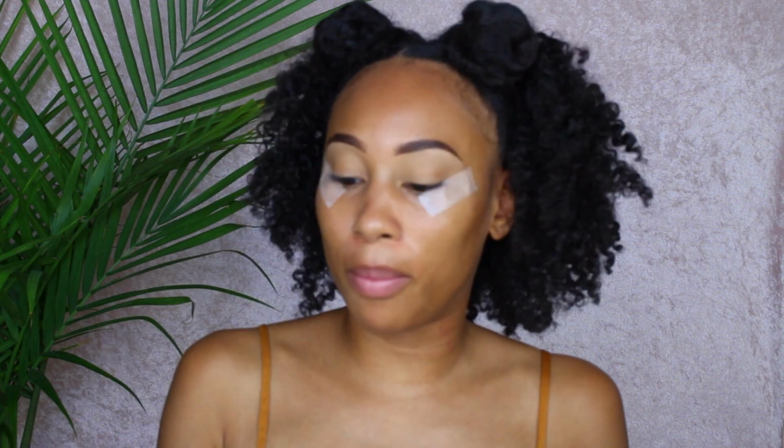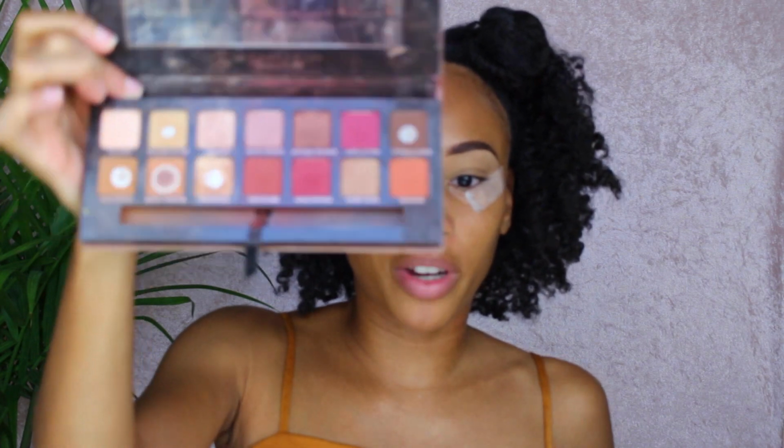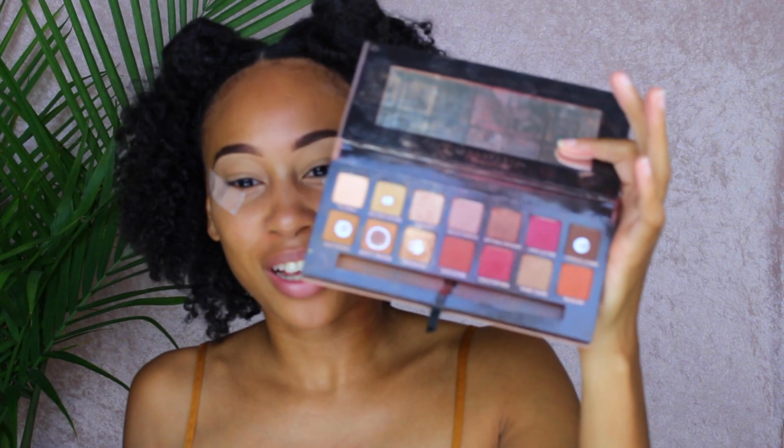The palette I'm going to be using for this look is the Modern Renaissance palette by Anastasia Beverly Hills. This is the perfect palette for everyday makeup looks for me. Here's what it looks like. It's very dusted, and I've hit pan on a lot of colors so far.